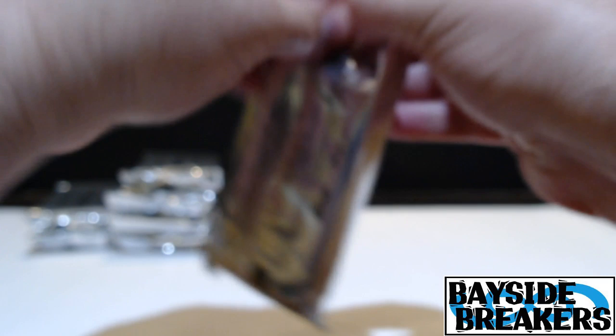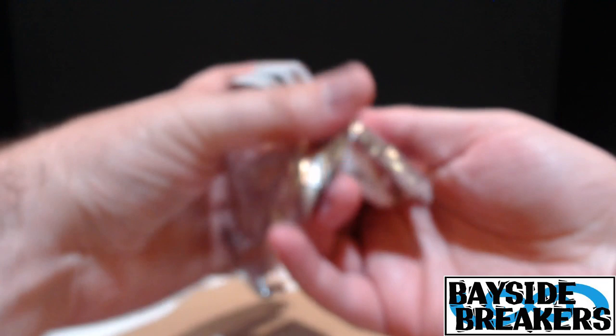I love those gold frame cards. I'm glad they brought them over from Gold Label in baseball. Pretty cool.